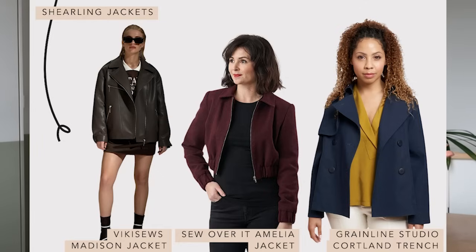And then I thought this Grainline Cortland trench would also work really nicely. I might leave off the storm flap, but I feel like the shape of it feels really close, and it's got that double-breasted thing that a couple of the pictures had. It's quite boxy and roomy as well, so it would work really great with the shearling. So that is it for my shearling jackets.